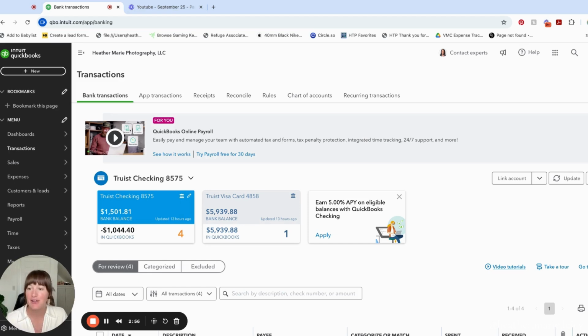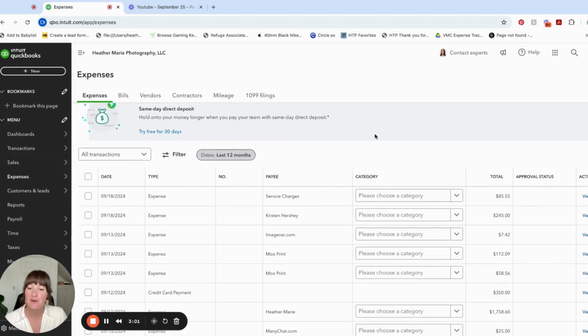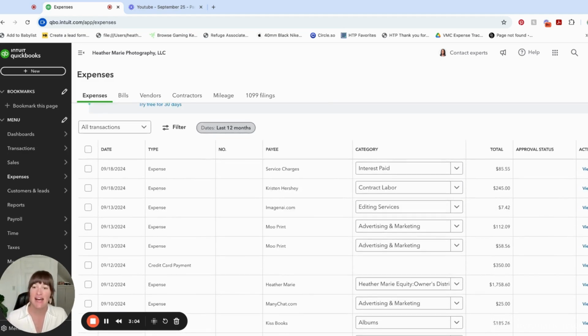So to do that, you're going to want to come over here under Expenses and then click Expenses. And it is going to have a list of all the different transactions that you have made for different purchases for your business. And so you can see that it automatically brought in the date you made the purchase, who you paid it to or what you paid for, and then also the amount of money it costs. And so really you only need to worry about one thing when it comes to categorizing those expenses, and that's just selecting which category it falls under for tax deductions.